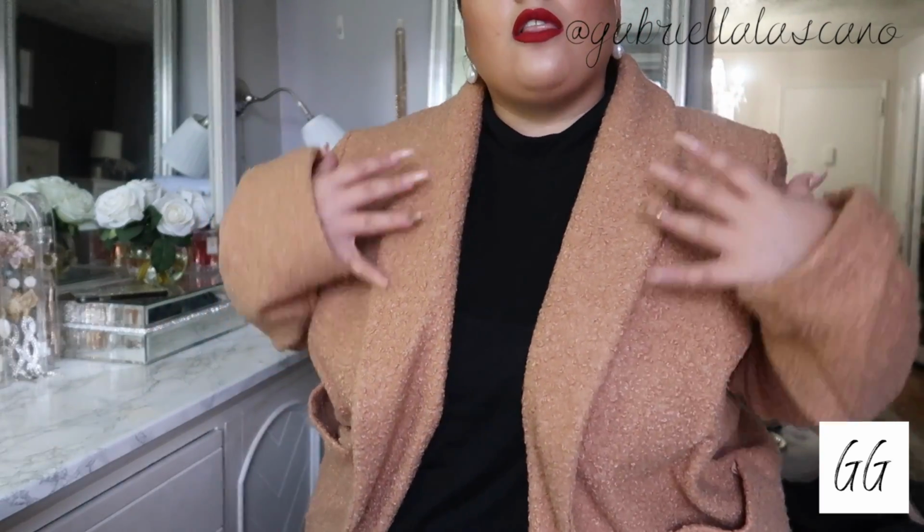It does have a button, so if you did want to button it, you definitely can. For night, it's just perfect. I love coats like this. And then when it does get colder, I can pair this with a long sleeve sweater underneath and definitely be warm.